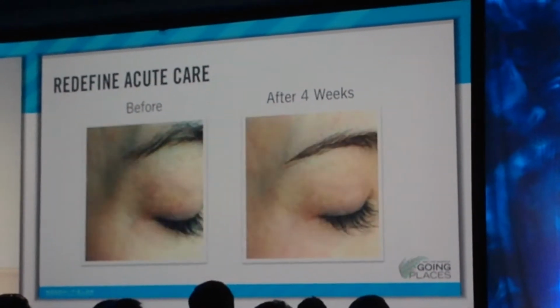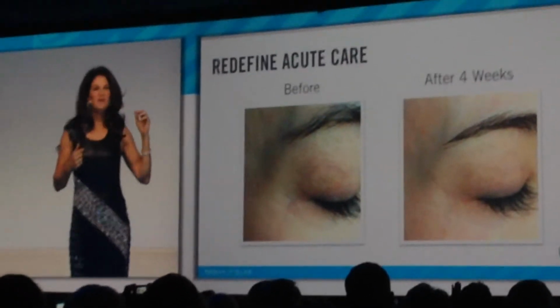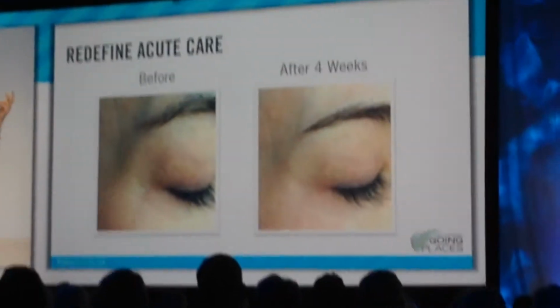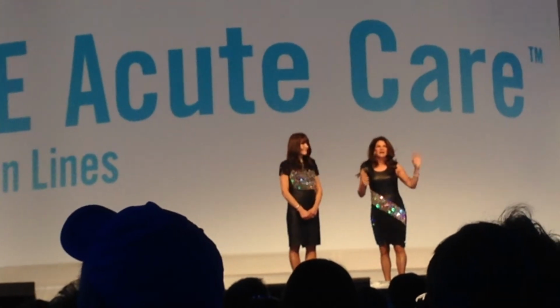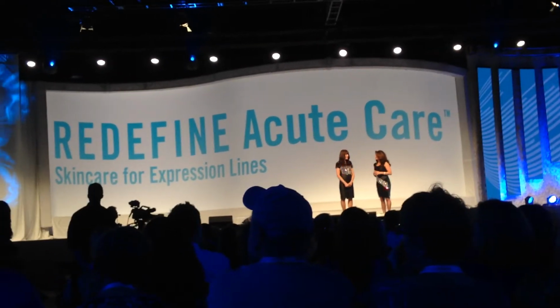In the next slide, does anybody out there sleep on their face, or is it just me? All right, that's called sleep crush, and those lines get engraved into your skin just like a wrinkle. And with Acute Care patches, you can see the skin is smoother, and you don't have to worry about that big issue. We love this. It's amazing. It sure is.